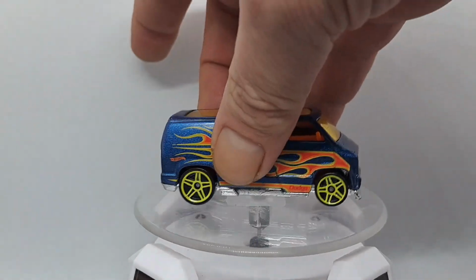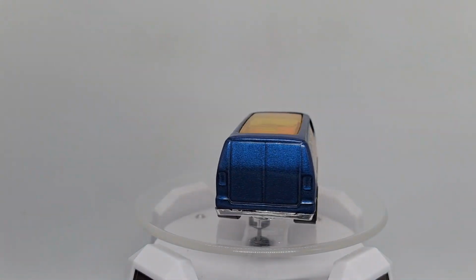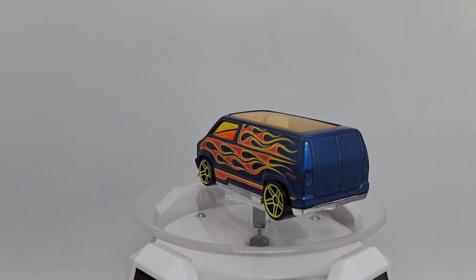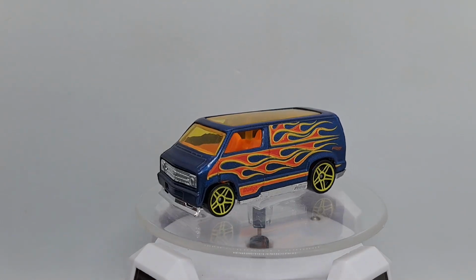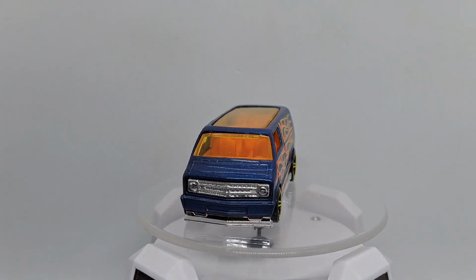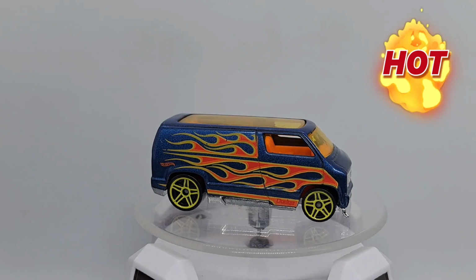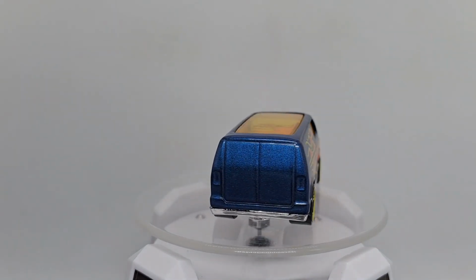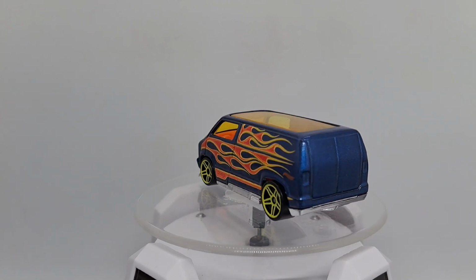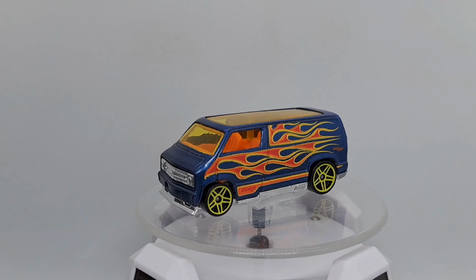Alright, next one is very Hot Wheels. It's from 2017 Flames Fire Pack, I think. Can arrest me if I'm wrong. This is a cool one. Look at that. Yellow in the rims, and flames on blue. Orange interior. It's cool. Next one.